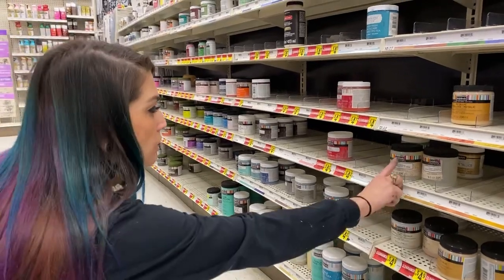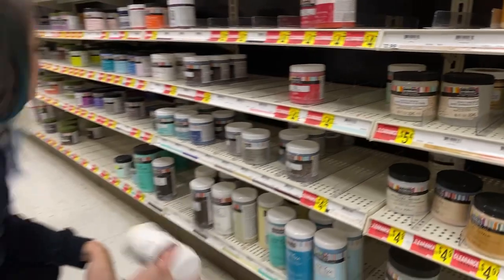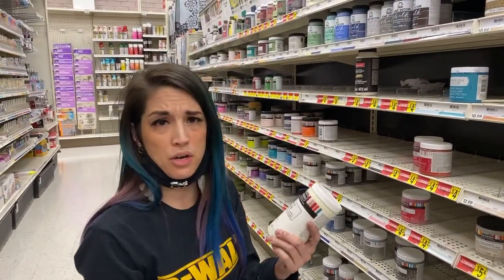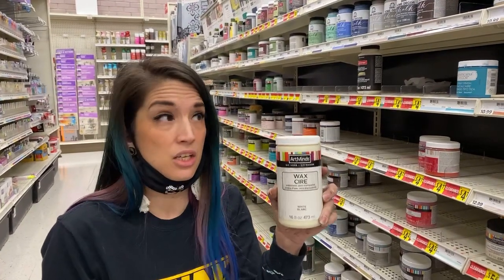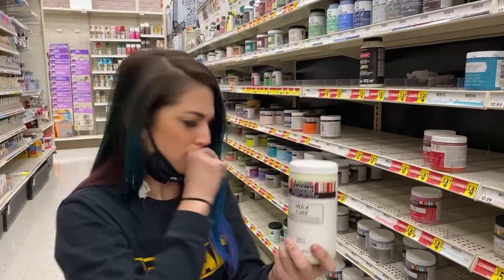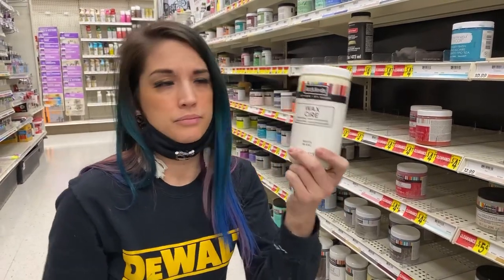Okay, anyway, so you see the Art Minds brand, that is Michael's brand. Art Minds is Michael's brand. Craft Smart is another one of Michael's brands. Their clear wax for sealing your painted furniture is so bomb. I think this is like $15 plus 20% off.